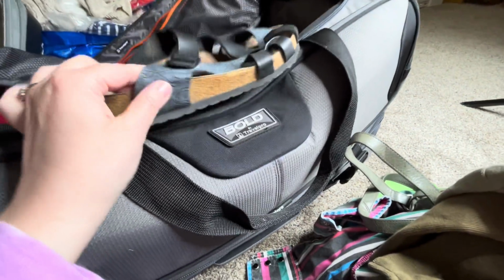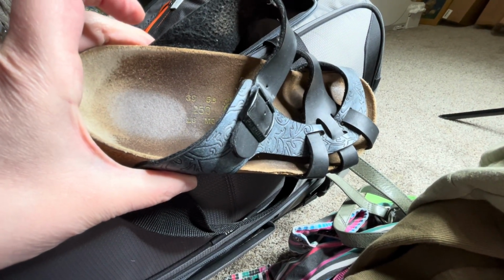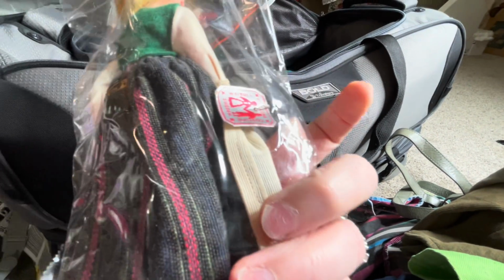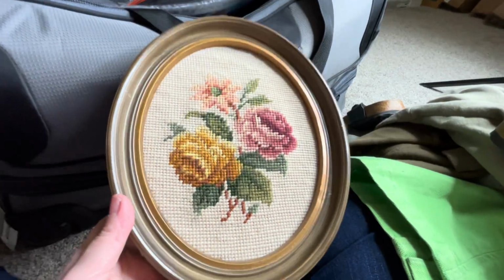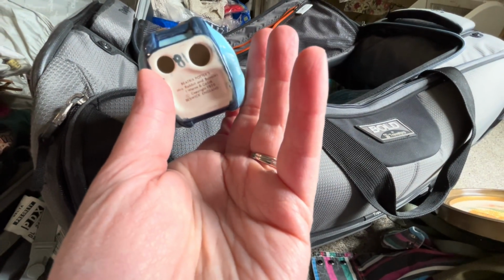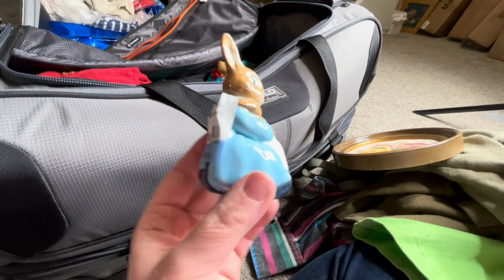We have a pair of Birkenstocks. Kind of a funky look. They are size 39. We have this doll. Has a little tag on it. Weeble. Folklore Sweden. It was $2.99. That I have random stuff in here. $4.50. This was from that Family Pathways. Oh, that was cute. This cute little Beatrix Potter bunny. $2.50 from that Family Pathways place.